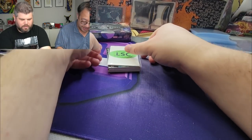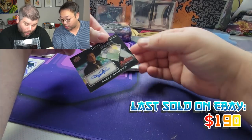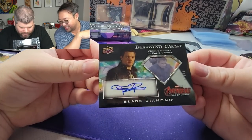Pretty sick. Oh, do we have another one? What? Sketch? Oh, we do. Oh, Hawkeye. Let's go. Diamond Facet Auto. Jeez. 44 out of 49.